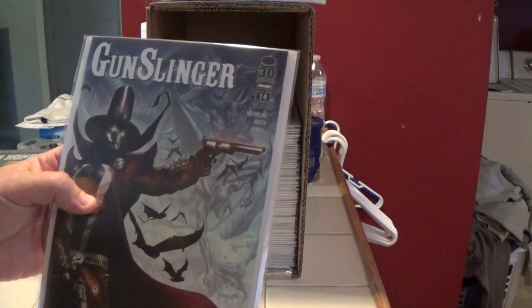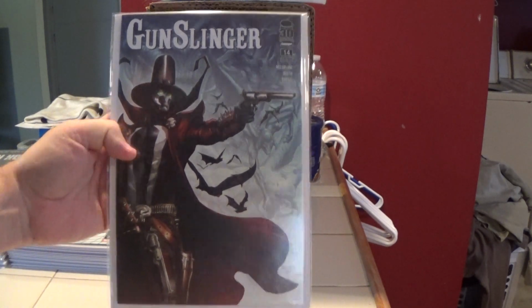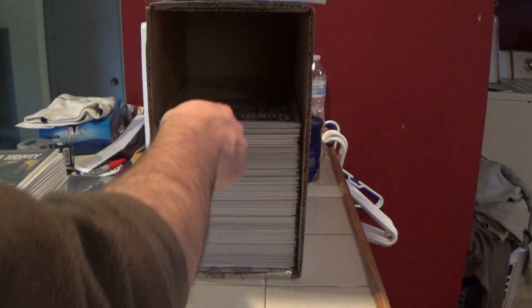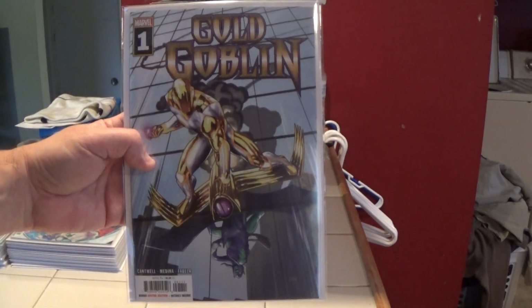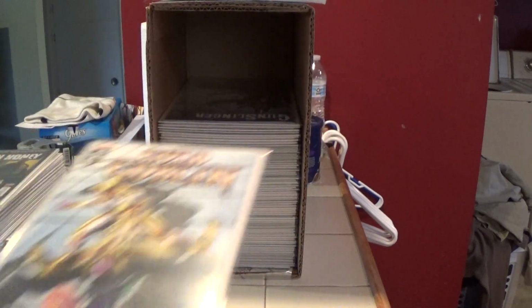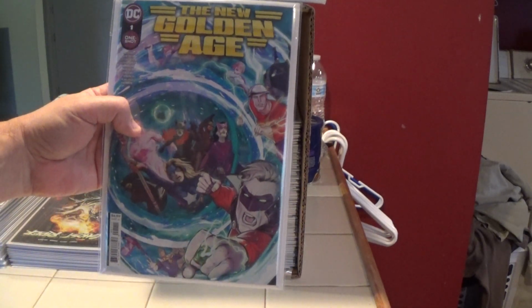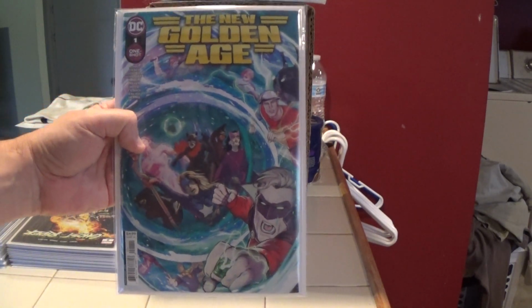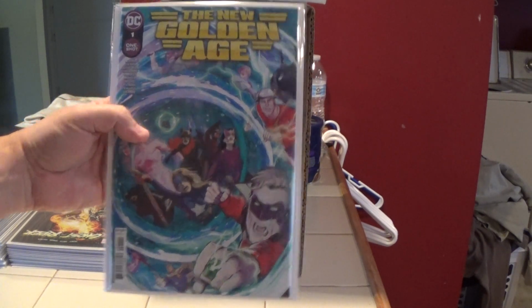Here is Gunslinger number 14. Alright. This one I read and I did like, and I'm looking forward to reading more. Gold Goblin number 1. It was good. Here is The New Golden Age number 1. Came out from DC a few weeks ago. Actually came out on that day.